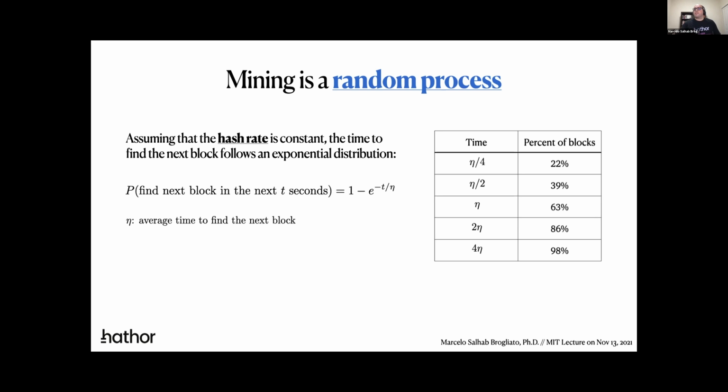What this random process explains to us is that 63% of the blocks will be found in up to 30 seconds, but a lot of them will be found in up to 1 minute, and several of them might take even 2 minutes. So it's kind of safe to say that 98% of the blocks will be found in up to a few minutes. So the time between blocks will change, and after a block is found, it must be relayed to the network. And I'll get back to this in a second.